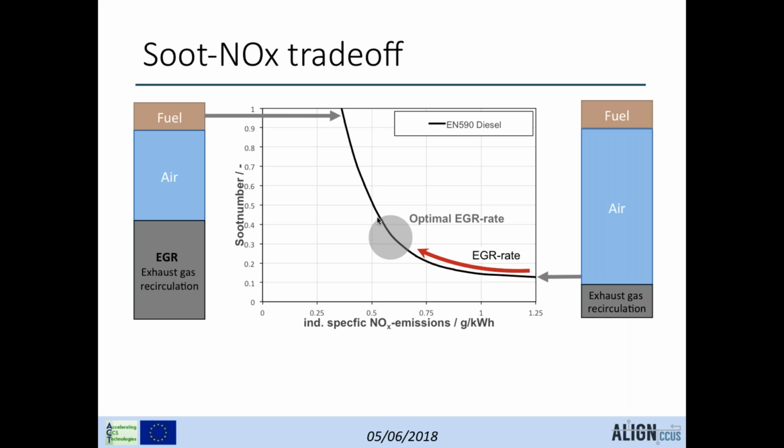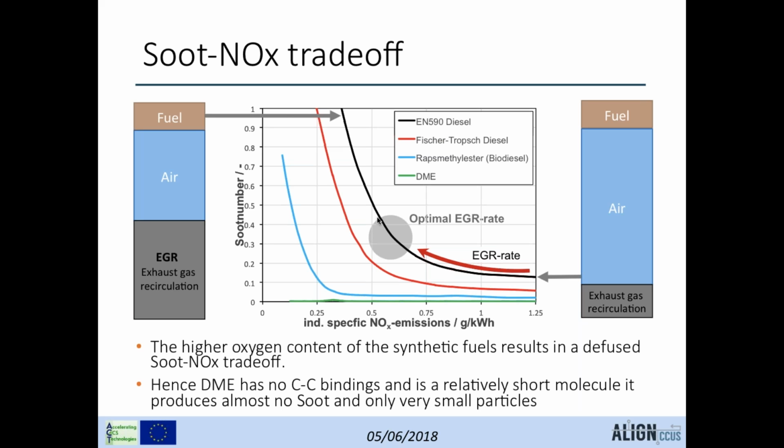If we enlarge the EGR rate, we are going down with the NOx emissions of the vehicle or of the engine, but on the other hand, the soot emission is growing. Next, please. That was for normal diesel fuel.